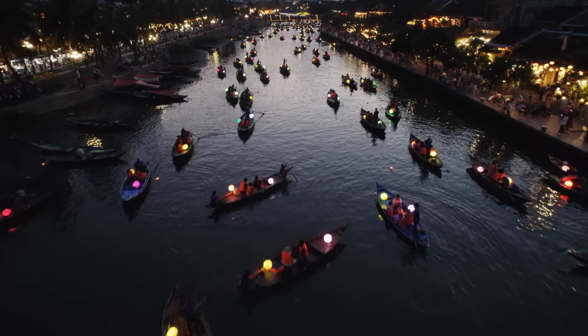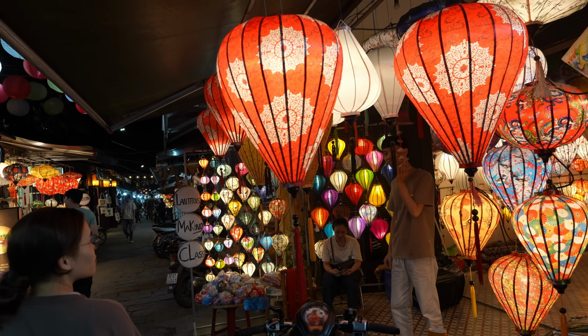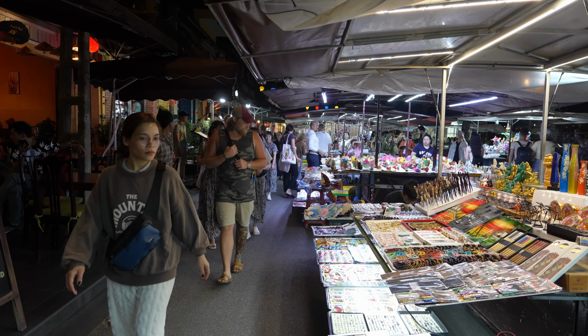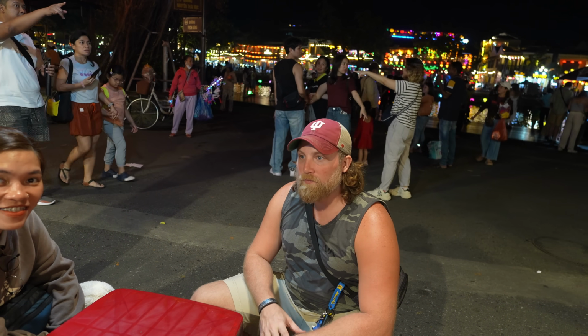Once it gets dark, you can head to the ancient town. It's going to be lit up by lanterns. You've got the boats going down the river. This is another great area to pick up souvenirs to take home. Just make sure you haggle the prices. It's going to be packed with tourists 365 days a year, but you have to spend at least one evening here. Hoi An also has great food.